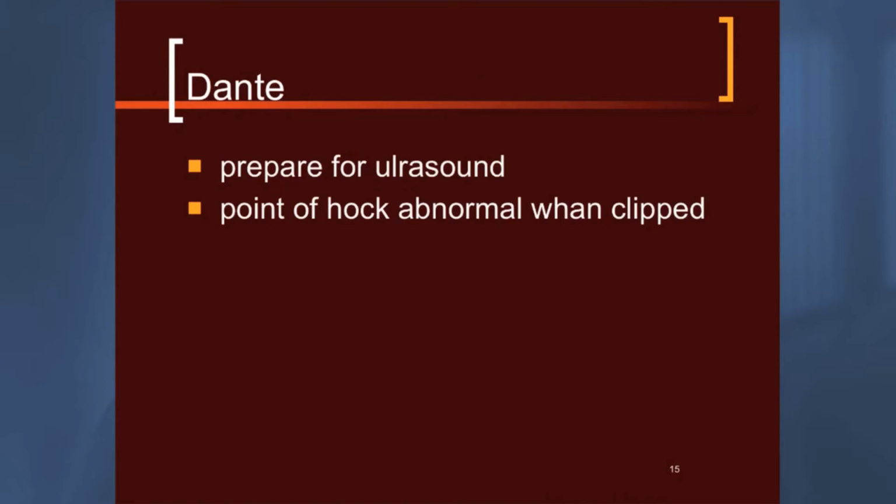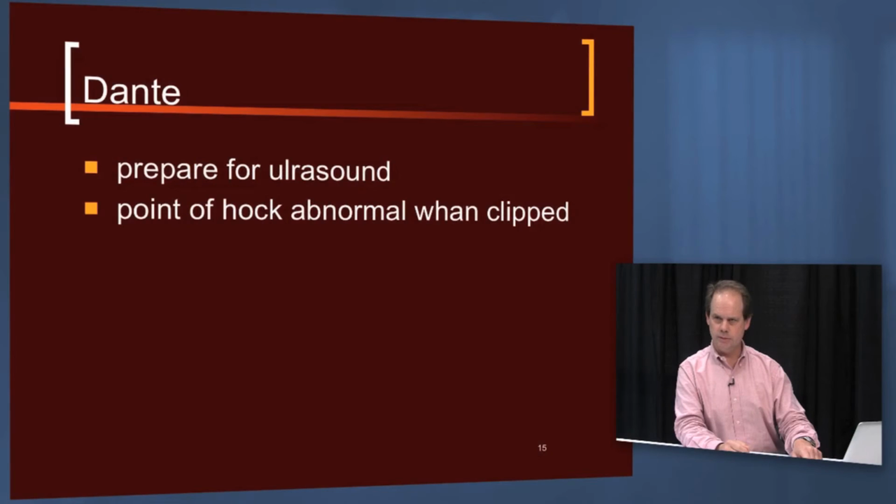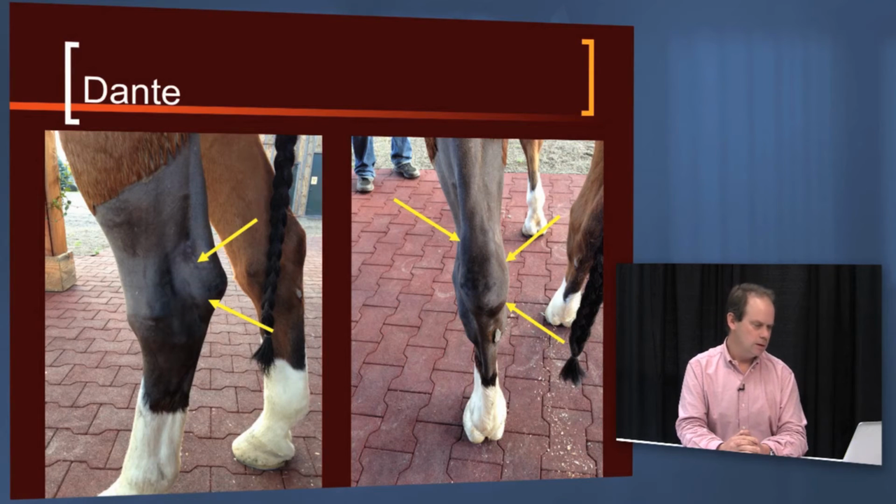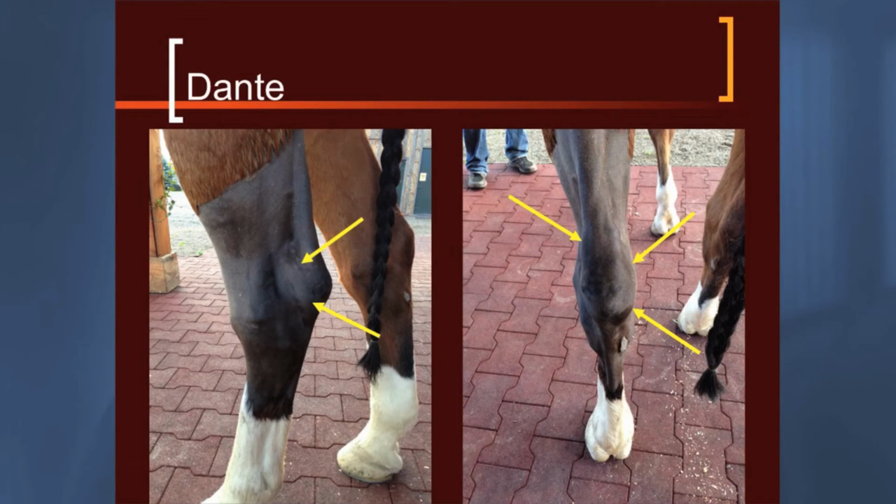And as we prepared the horse, he was quite fuzzy, had a long hair coat. When we clipped him, we actually noticed that there was a lot more swelling, specific swelling and non-specific swelling, around the point of the hock than we had realized. I included a video I hope will demonstrate what actually happens when we watch the horse walk once he was clipped.